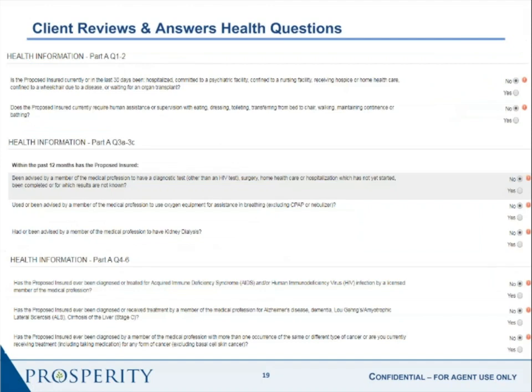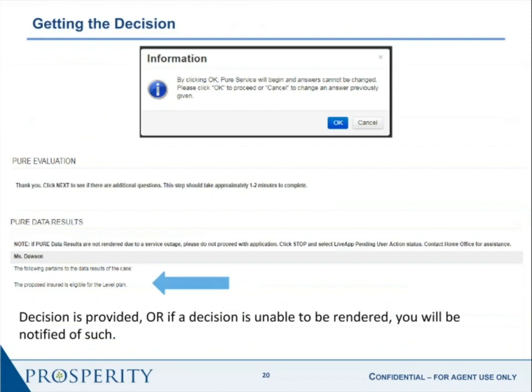So again, Jack has already covered what these health questions look like. So just understand that you'll get 3 separate sections, Part A, Part B, and Part C. Everything in Part A is a knockout. So if you answer any of these questions yes, you're going to get a pop-up that says the client does not qualify for this particular plan. So at that point, you'd want to pivot to a different carrier to find them some coverage.